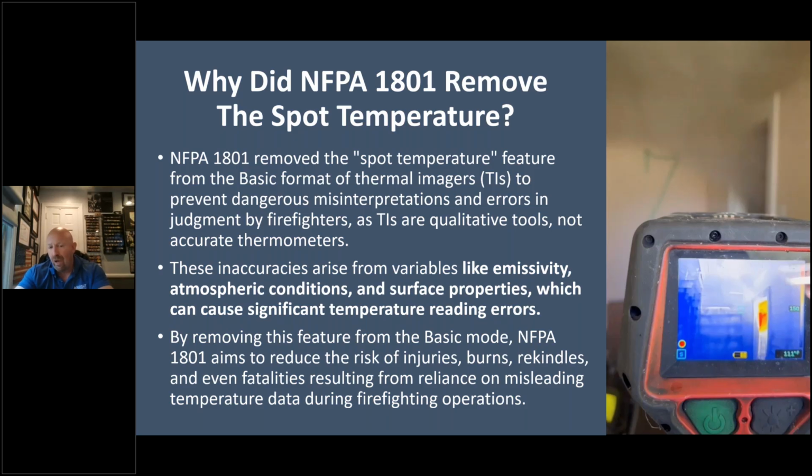They took this away to try to prevent or reduce the risk of injuries, burns, and yes, my personal favorite, rekindles. You know how many reports have been sent to me that were rekindle incidents, and the initial closing out of the report stated, the fire was extinguished, engine XYZ cleared the room, the thermal imaging camera showed a 74-degree reading, and the fire extinguisher left the building. 3 hours later, they come back, the place is rocking. You just read a 12-inch circle or square, depending on the type of camera, what it's measuring.